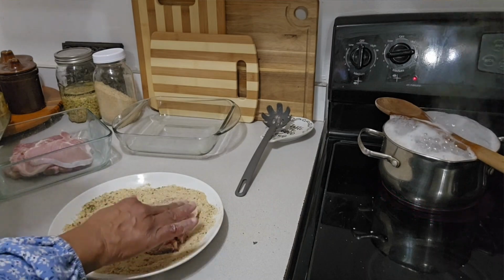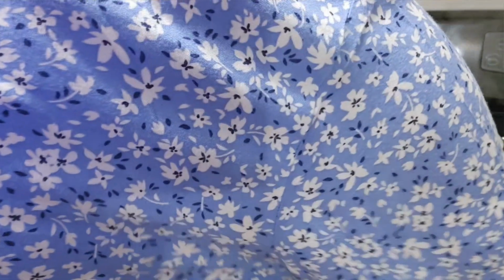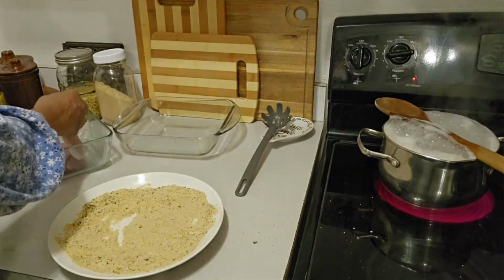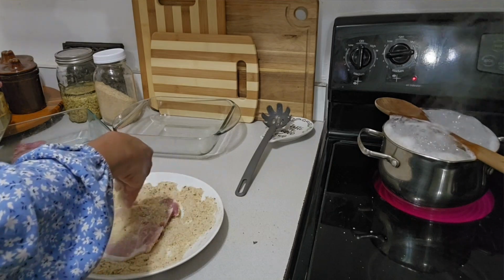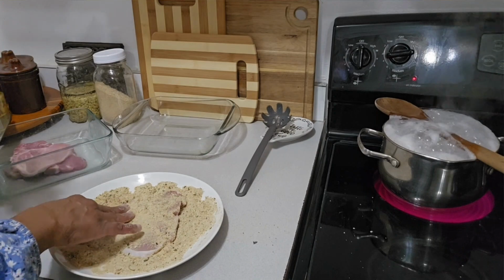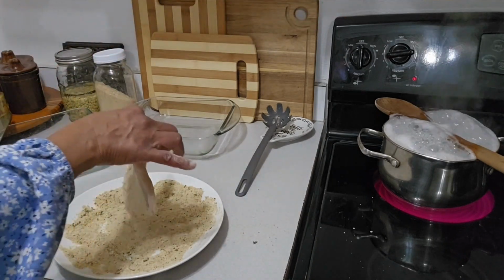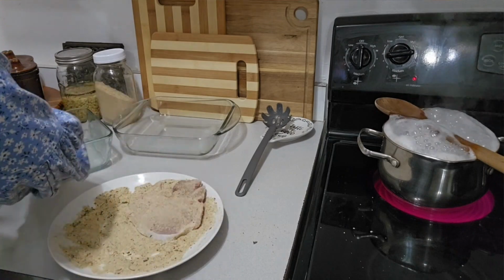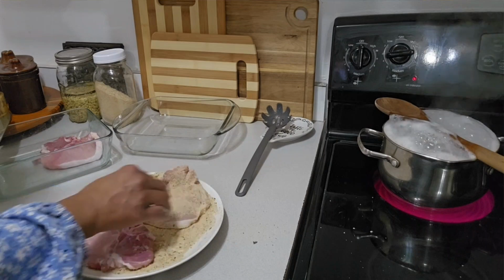We have to fix this stove. It's not flat, or it's not even. What am I trying to say? Level. It's not level, and so the oil in the pans just goes down towards the back. Too big for the space that's available. Let's do this one.